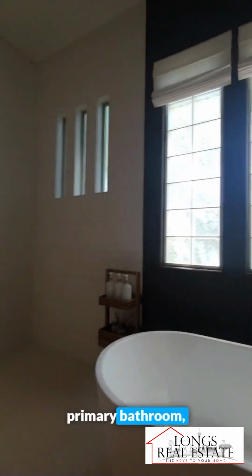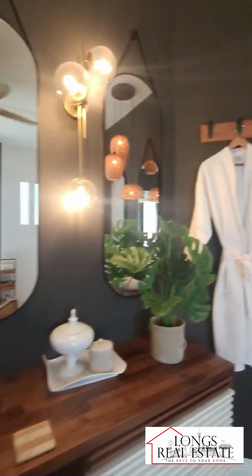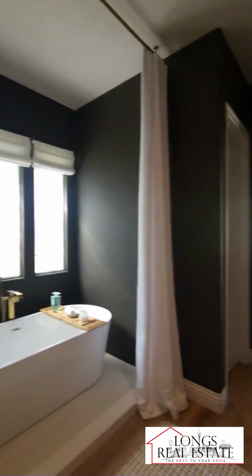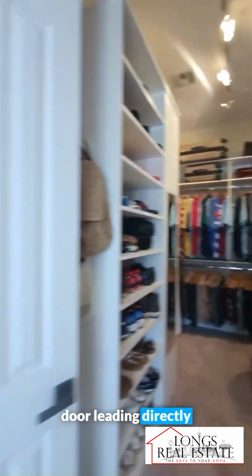Adjacent to the primary bathroom, featuring a fully customized shower and bathtub combo. Don't miss the primary walk-in closet, which even has a convenient door leading directly to the laundry room.